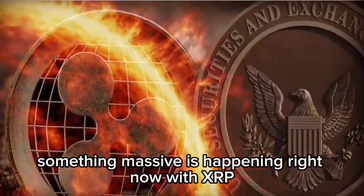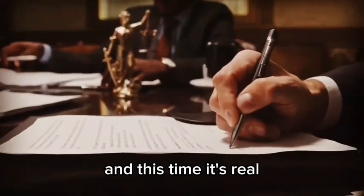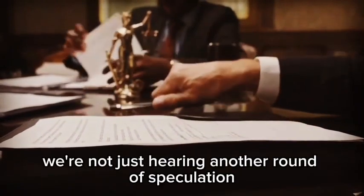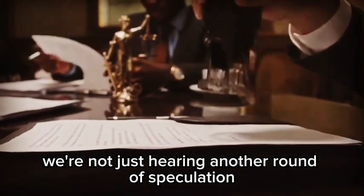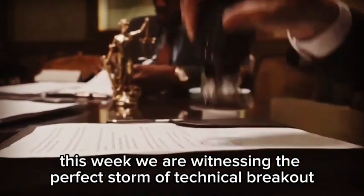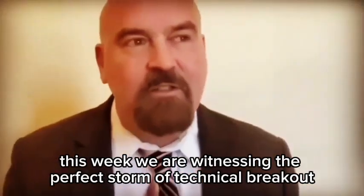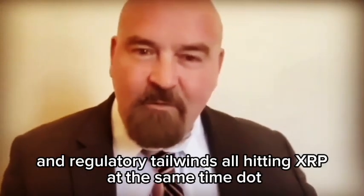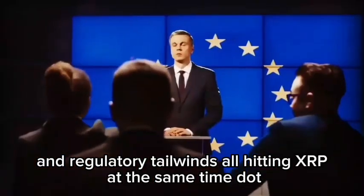Something massive is happening right now with XRP, and this time, it's real. We're not just getting a small pop in price. We're not just hearing another round of speculation this week. We are witnessing the perfect storm of technical breakout, legal clarity, institutional support, and regulatory tailwinds all hitting XRP at the same time.